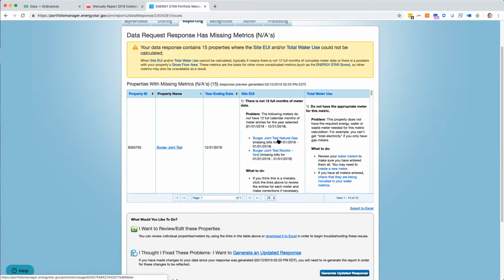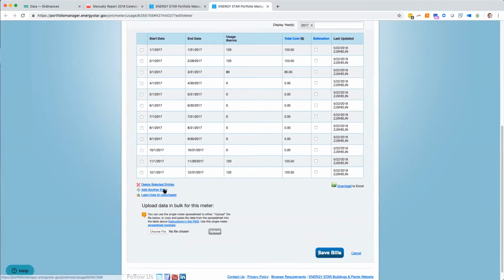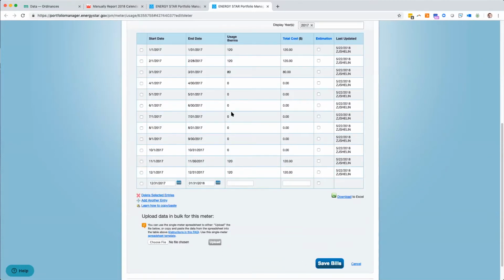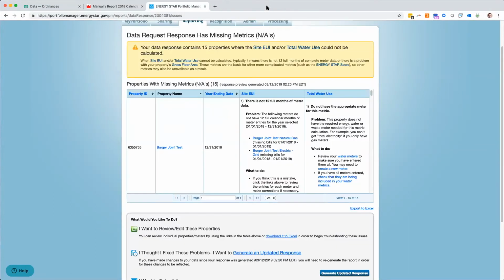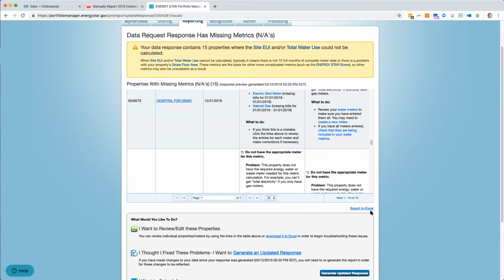And it actually gives me direct links, right? So if I pop this open, I can go straight to my Burger Joint's natural gas meter and I can add in the missing data, right? So if I wanted, I could add in 2018 data and fix that issue there. And so on and so forth throughout all of these. You can also export this entire table. It maybe looks deceptively small. It really includes all 15 of my buildings if I scroll down. You can export the whole thing to Excel, and that way you have an offline reference that you can use as you go through and correct these issues.